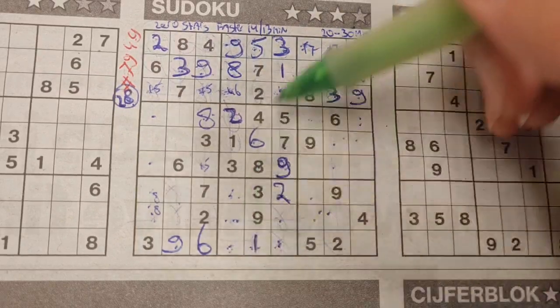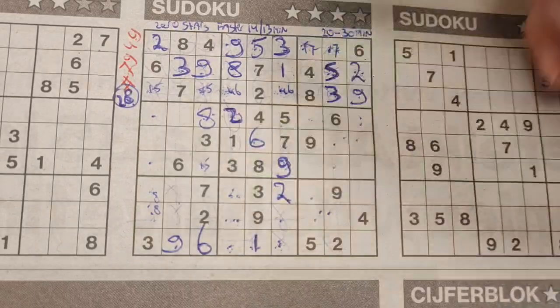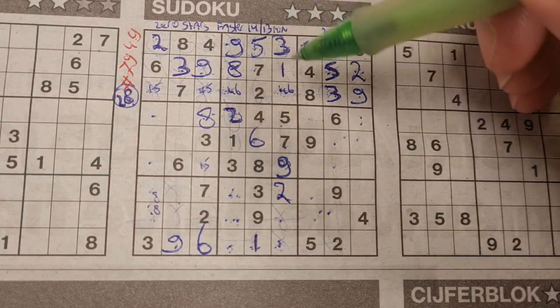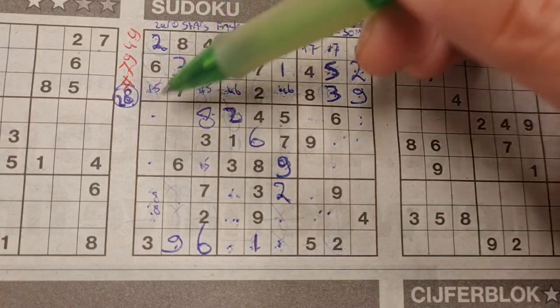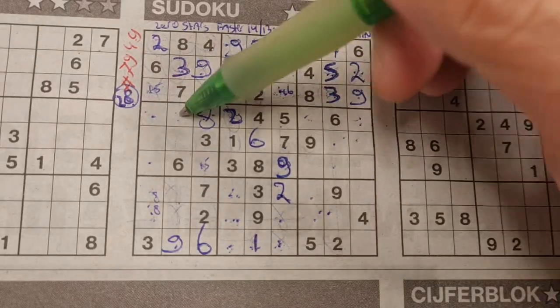Need a 7 there. Need a 5 there. 4, 6. Okay. How about? Yeah, the 1 and the 5. Okay. Need a 9 here. Yeah. 4 missing numbers in this row.